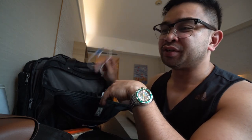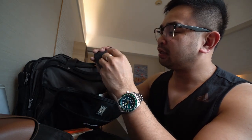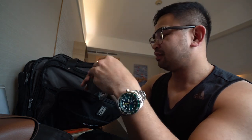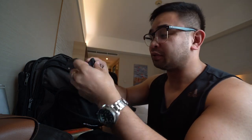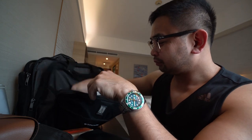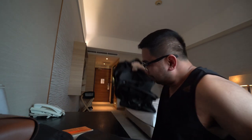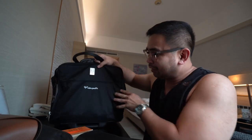And some chargers. I'm using the charger right now, but I also put it here. And this one is headset earphones. Like I told you, I love music, so I need this. So that's about it for my pilot bag. By the way, this bag is issued by Cebu Pacific.